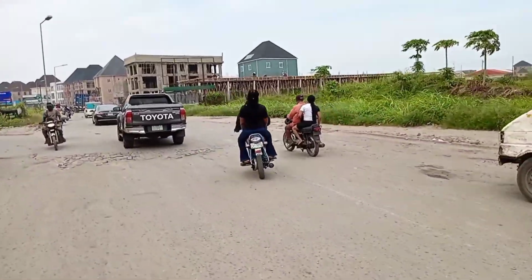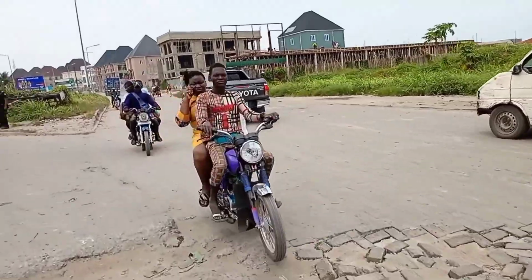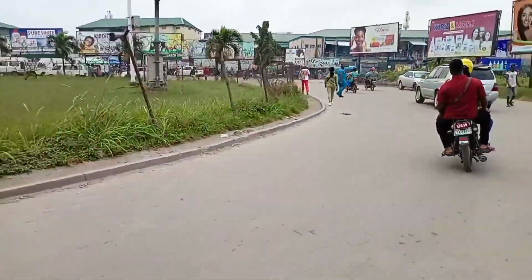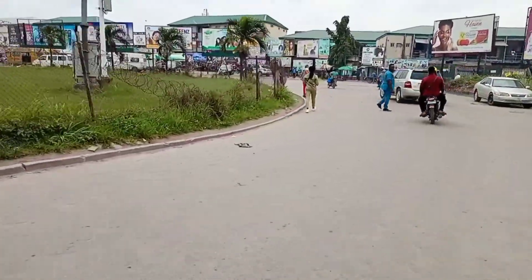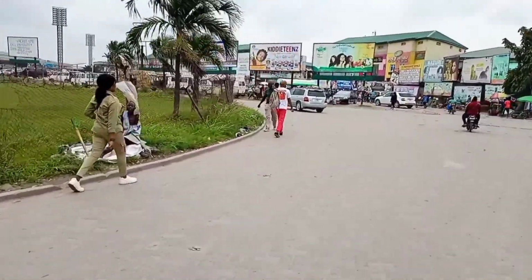Abia Gate is one of the gates in Balogun Market. We have the main gate, Balogun main gate. I will show you the main gate, but right now we are heading towards the Abia Gate. So what happens around this Abia Gate?